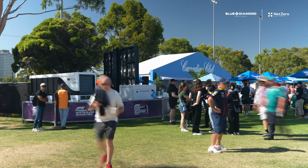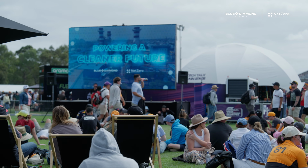The GEH2 is perfect for events. There's no NOx, there's no fumes, there's no noise, there's no vibration. You know, at the Formula One this year, we're looking at probably 500,000 people across 4 days. So it's a great opportunity for us to talk to customers or just people interested in technology generally.